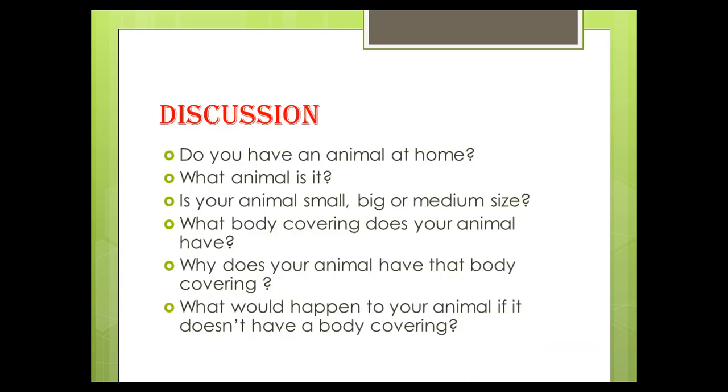Now, question time. Do you have an animal at home? I guess so. What animal is it? Is your animal small, big, or medium size? What body covering does your animal have? Is it hair or fur, scales, feathers, or shell? Why does your animal have that body covering?